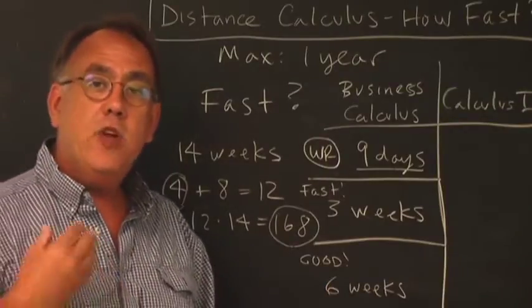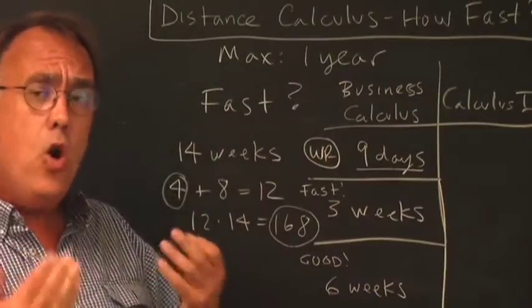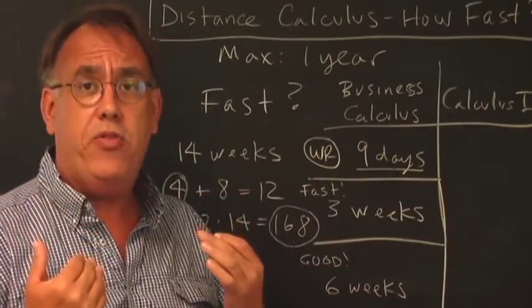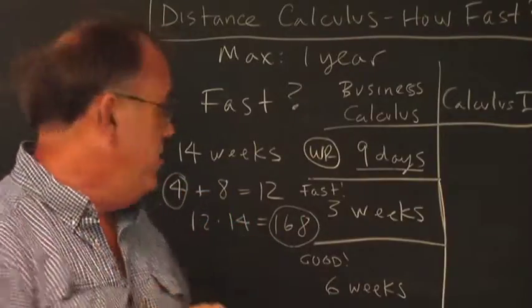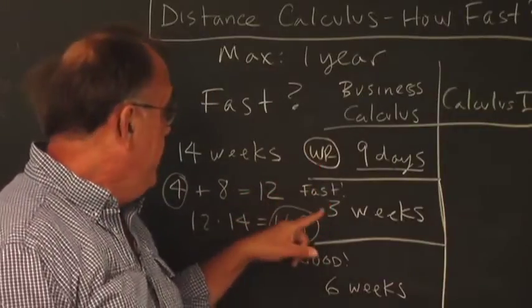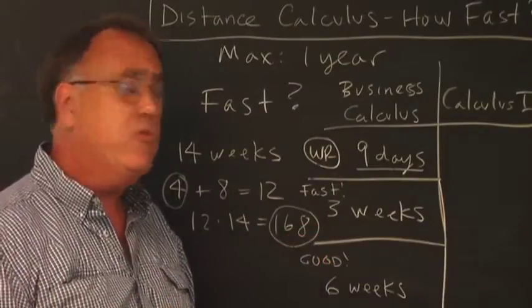And I try to describe to students that since this is a math class, there's only so much per day that you can absorb into your brain of math. Doing this is like, blah. But even this, there's only so much you can absorb. There's only so much math you can absorb.